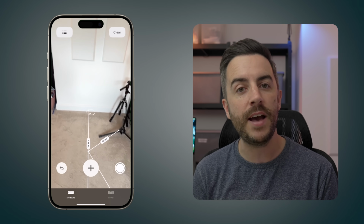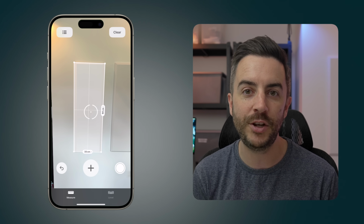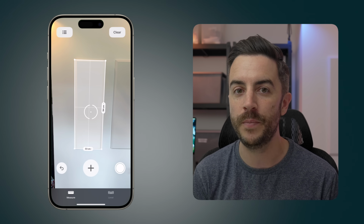But did you know that if you have a rectangular shape, you can simply point your phone at the rectangle when using Measure, and your phone will capture the full dimensions of that rectangle in one go. This could be really useful if you're out and you see a picture or a painting, for example, that you want at home, but you don't know the dimensions.